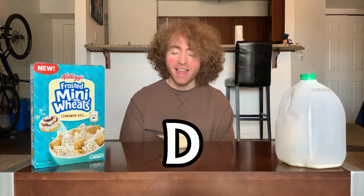So really, this is just an improvement on the original Frosted Mini Wheat. I feel like it's just adding cinnamon in there. I don't think the frosting really changed a ton between the two. Maybe I'm just saying that to justify my liking this more. But I think this is just kind of an improvement on that original one. So what I'm going to do is give Frosted Mini Wheats Cinnamon Roll also a D.